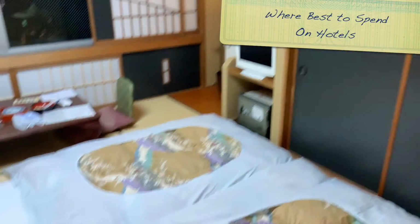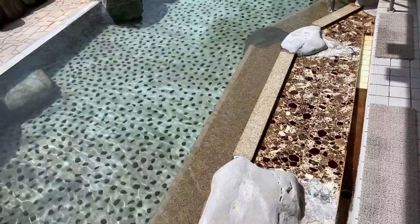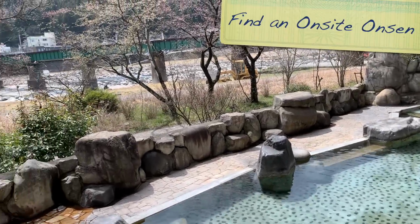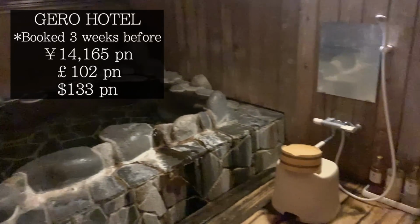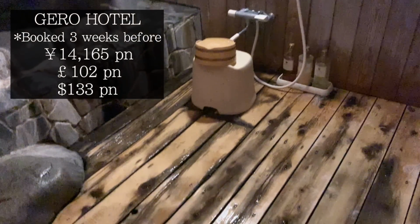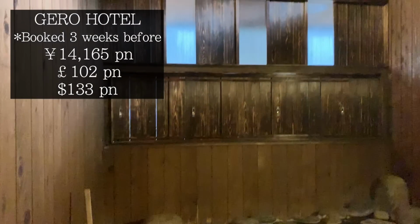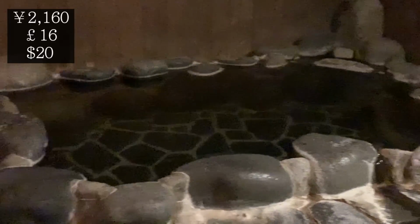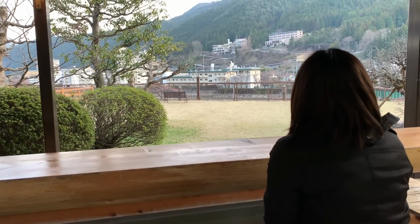In terms of the Japanese hotel experience, I think if you really want to treat yourself, there are 2 ways to spend your money wisely. The first is booking one with easy access to an on-site onsen. In Gero, our hotel had a private onsen that you could book as a guest. We do love the onsen culture in Japan, but usually they're separated by gender, so this is an easy way around that. The hotel itself was 14,000 a night, and 1 hour in the private onsen was an additional 2,000 yen. They also had a public geothermal foot spa, which was lovely.